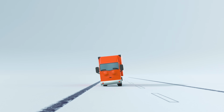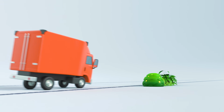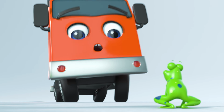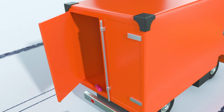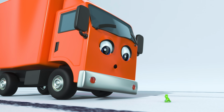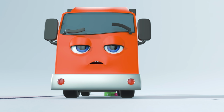Hello, Tony Truck. Tony doesn't seem to be keeping an eye on the road. Oh, look, it's Frankie the Frog. He's come to say hello. Watch out, Tony. Phew, that was a close one. Oh, no. It looks like Tony has lost some of his packages. You have to be careful next time, Frankie. Tony almost hit you. Ha, what a cheeky frog.